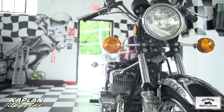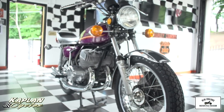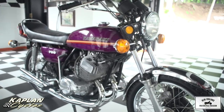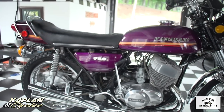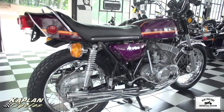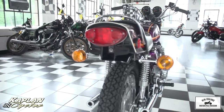We flushed and filled the front brake fluid, checked all the electrical connections, and then fired it up and warmed up the engine. We set the air screws and idle screw, checked the charging system output, and confirmed the proper operation of the clutch, transmission, and brakes. Everything's 100%. This was gone through by an AMA championship concours restoration winning technician here at the New England Motorcycle Museum. The bike's absolutely gorgeous.